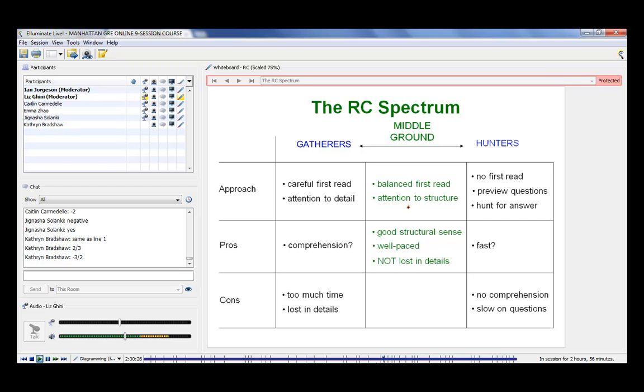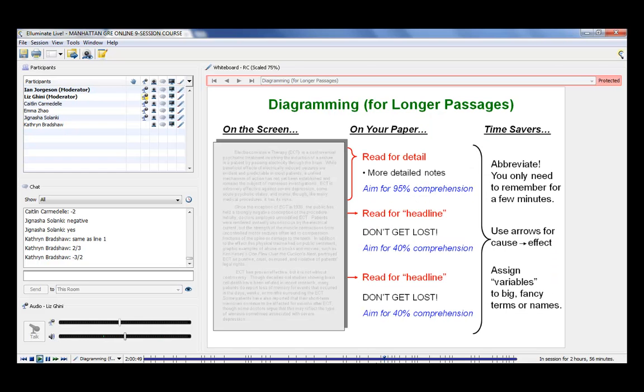In order to do this, we're going to really focus on the structure as we read and try not to get lost in the details. These passages are academic passages. They're quite detailed. And so if you need a detailed piece of information, you're generally going to have to go back. And our goal really is just to know where to go back, rather than to memorize all the details.